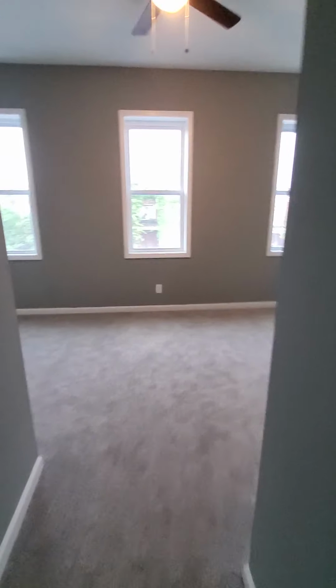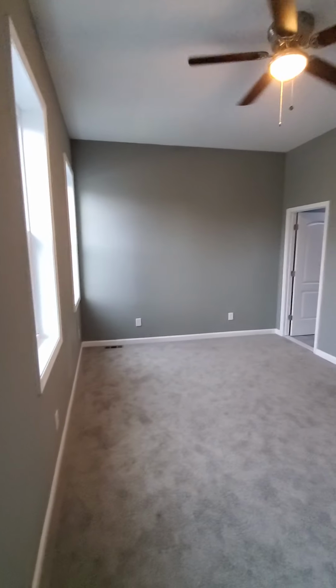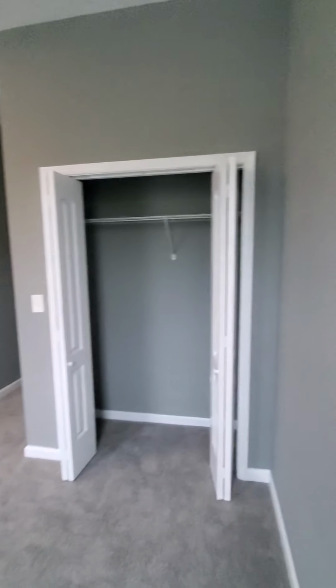Last but not least, the master bedroom, which has a couple closets. First closet when you come in, then we have an additional closet. Nice, spacious. And its own private bath.